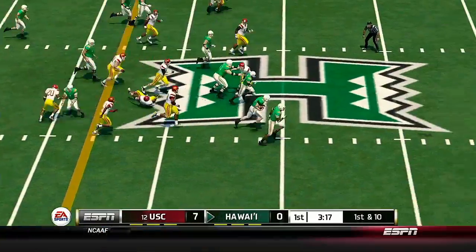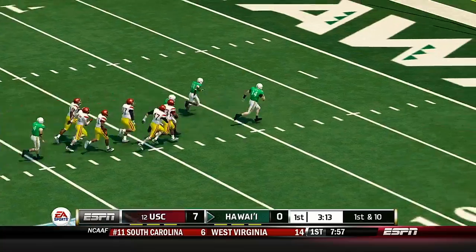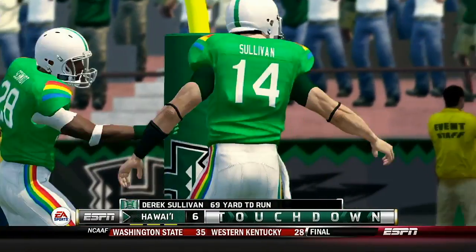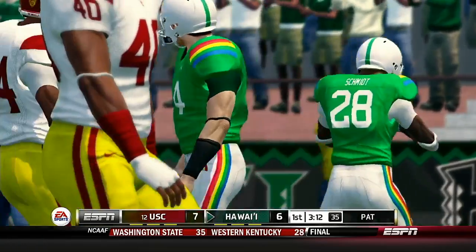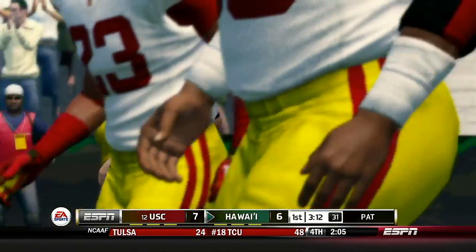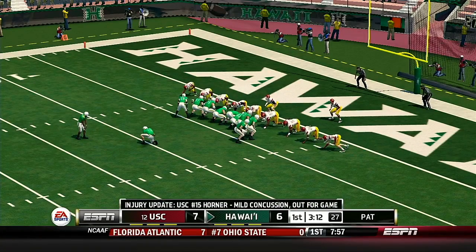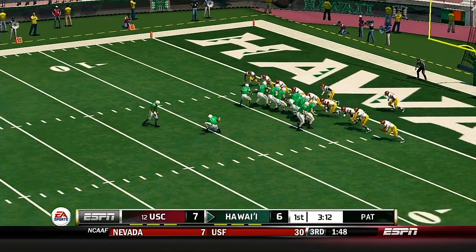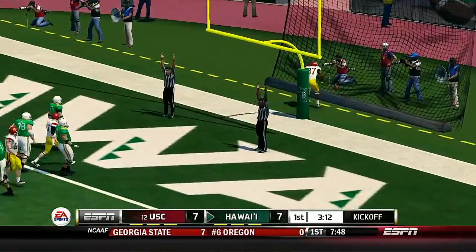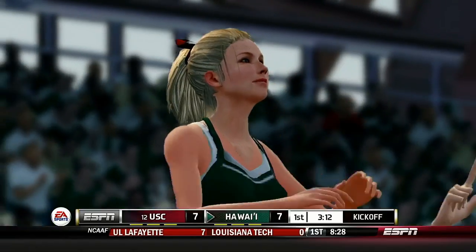He's to the 40. He's at midfield. At the 30, to the 20, the 10. He'll take it all the way for the touchdown. They'll line up for the extra point in an attempt to tie the game. The Trojans lost one of their key guys earlier to that injury, and unfortunately, I don't think he's going to play any more football today. He splits the uprights with the extra point.